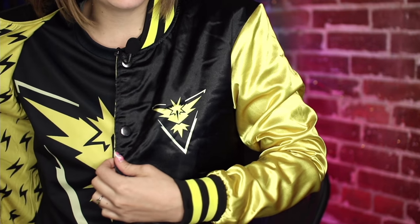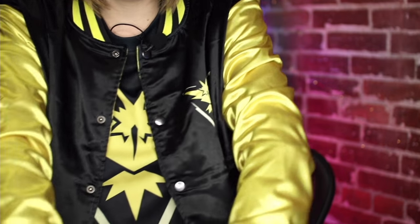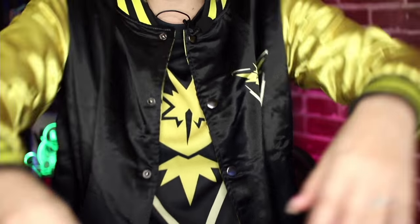Check this out, guys. It's pretty sick. What? Look at that. I got Team Instinct. And I got the lightning bolt. Inside looks so good. Oh, I love this jacket. It's so amazing. They have a bunch of really awesome stuff.